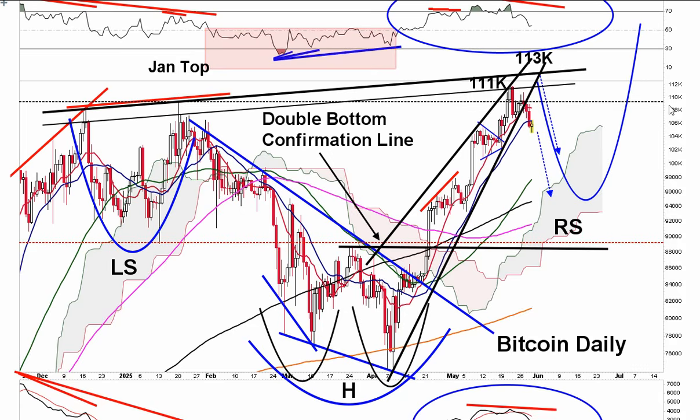I think the truth is somewhere in between there, because I think we get a pop and then we get a pullback. But then I think we resume the advance, and I think we go much higher, towards that 150,000 to 175,000 area. Markets are designed to fool most of the people most of the time. Most people right now are extremely bullish. Oh, we've had a breakout.